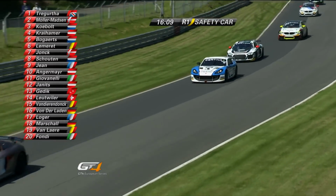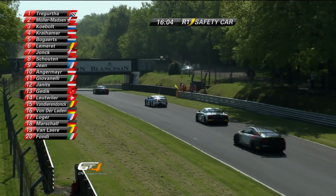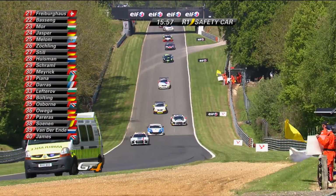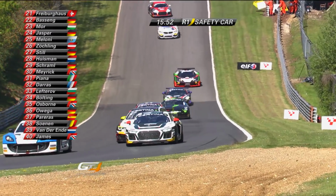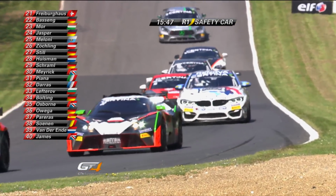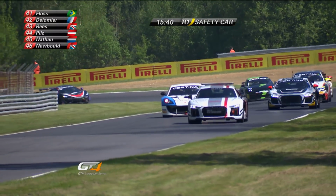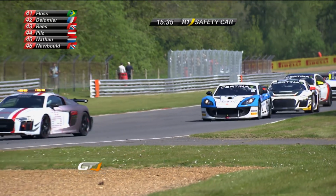So, 16 more minutes are open to the race, and down towards the right-hander of Hawthorn into the incident zone come the cars. Ricardo van der Ende we saw thankfully out of the McLaren, and as they come through Hawthorns now, we are at 15, just under 16 minutes still to go. Safety car slows right down, comes towards Westfield, and Will Gerther, the race leader.